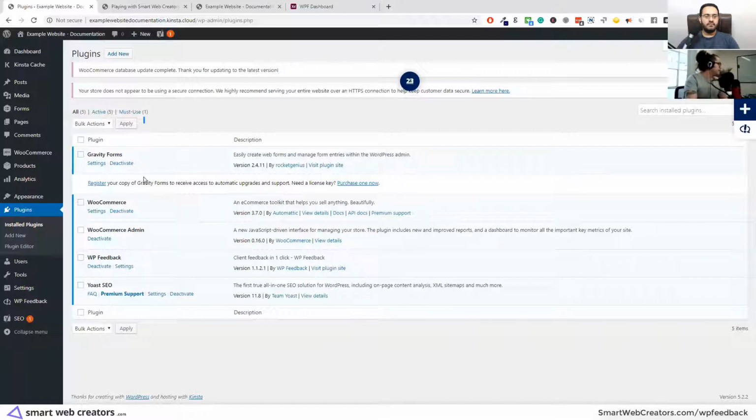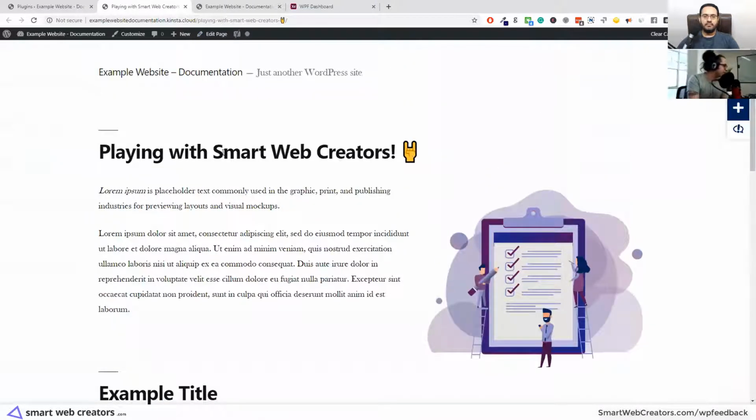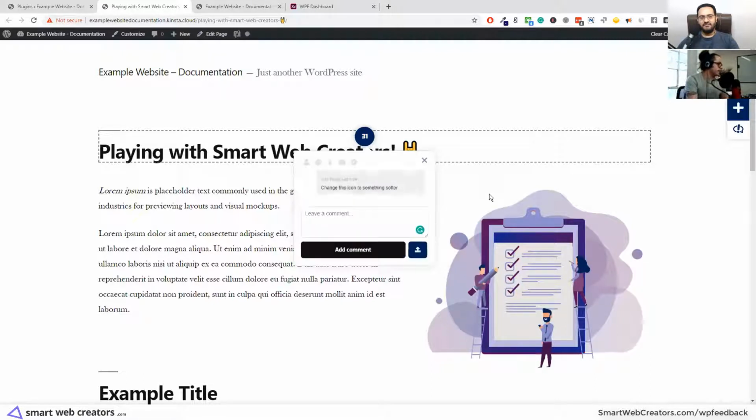And right, so we have the plugin installed. Let's just dive to the front end. Just before the video, we created a little bit of a playground here for smart web creators. And it's as simple as clicking the plus icon here, choosing any element on the page on which you want to make a comment. So let's say, Davinder, you don't like my emoji here. So click here and change this icon to something softer, I don't know. As soon as I click add comment, done.